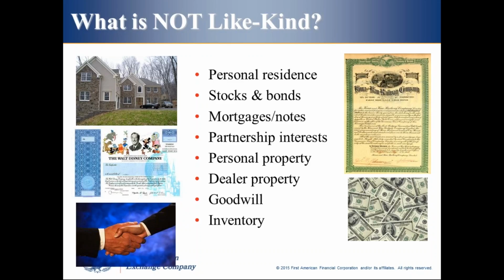Inventory is very related to dealer property. It's just property like a home builder where they've developed a big chunk of land and now they're selling off pieces of that as individual single-family residences. All of those individual single-family residences are going to be considered inventory of the dealer or the home builder, and those are items that the IRS doesn't want to see on 1031 exchanges.